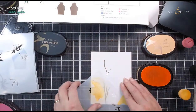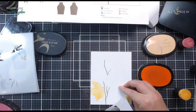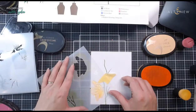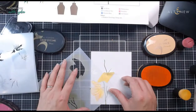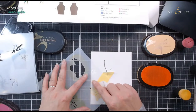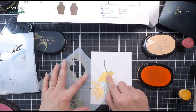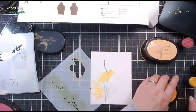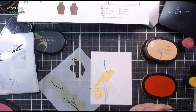Okay, so once I have that, I'm going to keep the orientation the same. And I'm just going to shift that stencil up, and then you're going to be able to kind of lock that in to that base layer. So I'm just lining up the tip of this petal here and the tip of that one down there. And I'm going to go Snapdragon for this one.